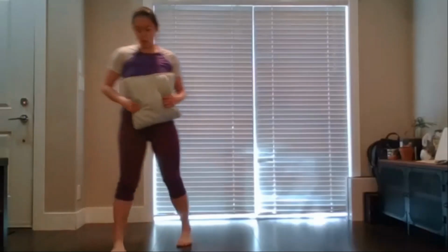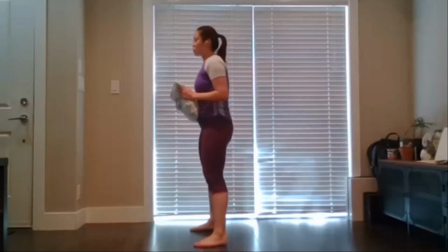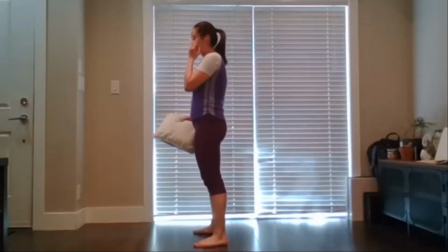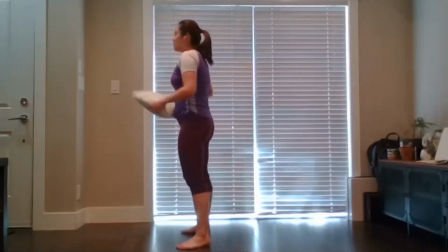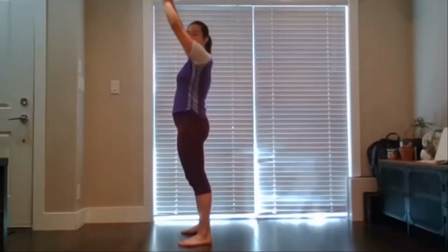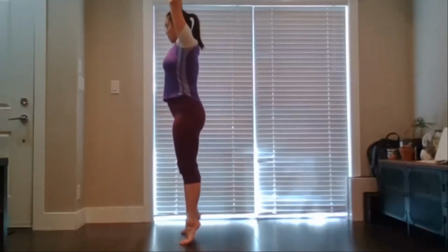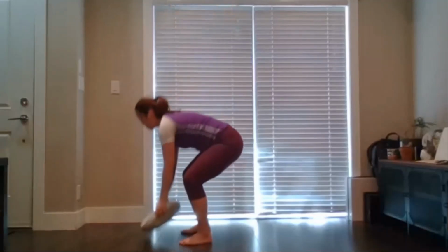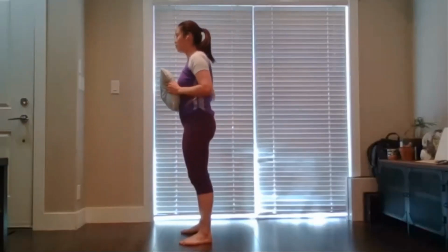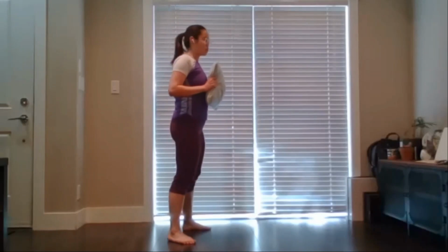Okay. We're going to hold on to the cushion because our next one, we're going to use the cushion as well. So this next one, I need you to turn sideways like this. I'll show you what it is. So you turn sideways, legs are wide. And what you're going to do here, you're going to reach the pillow up into the air, rise up onto your toes, then you're going to lower your heels down and throw the pillow as hard as you can into the floor. Then you're going to jump or step to switch to the other side.